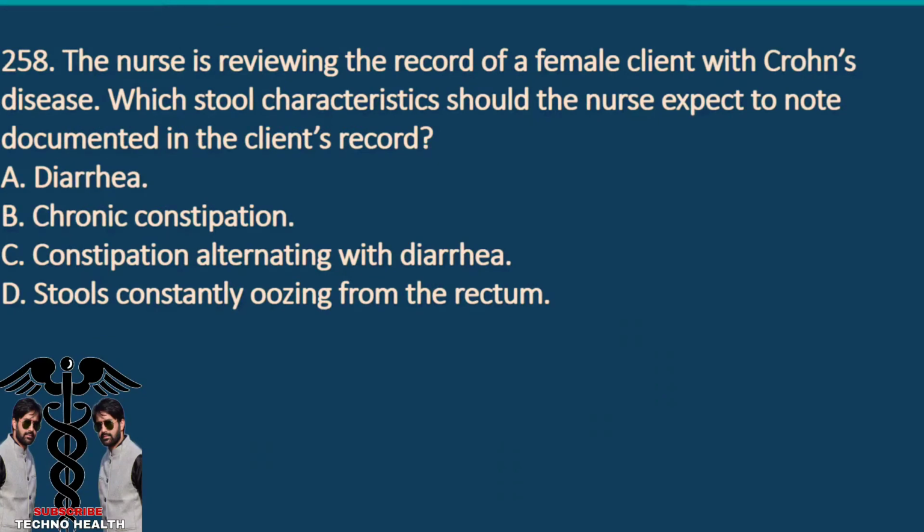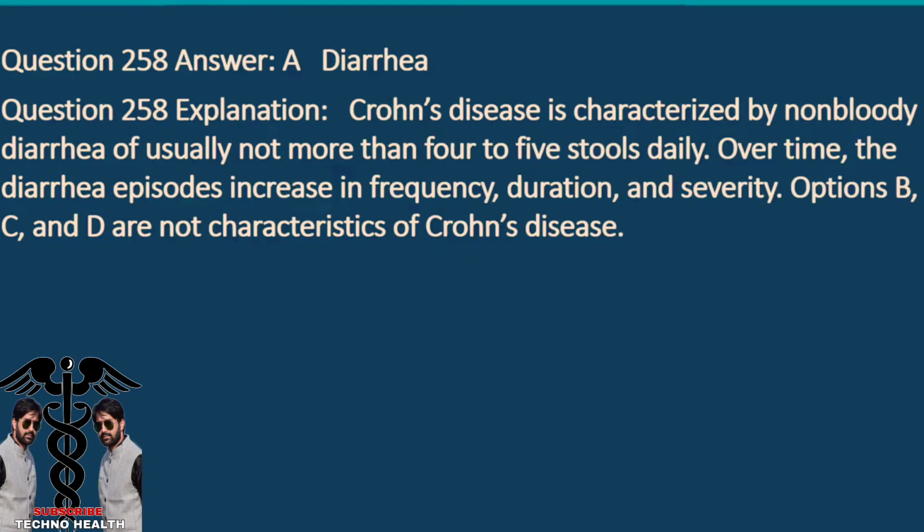Question 258. The nurse is reviewing the record of a female client with Crohn's disease. Which stool characteristics should the nurse expect to note documented in the client's record? A. Diarrhea. B. Chronic constipation. C. Constipation alternating with diarrhea. D. Stools constantly oozing from the rectum. Question 258. Answer. A. Diarrhea.